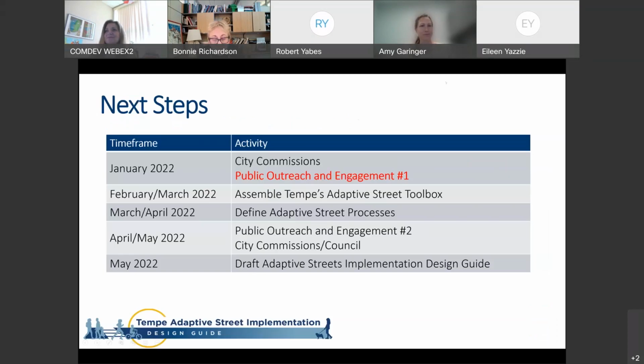Next steps. So we have in January gone out to a variety of city commissions, Transportation Commission being our primary outreach, because they did in fact request this type of intervention. But we've also gone to the Sustainability Commission, Neighborhoods Commission, Development Review, and again, wherever there are people who are interested in learning more, we will go out and address their questions. We're looking to assemble something of a toolbox over the next 2 months so that we can bring back specific recommendations and how they might be implemented. March and April for defining in more detail our street processes, and then coming back to you and the commissions and council in April and May to present the draft implementation design guide.